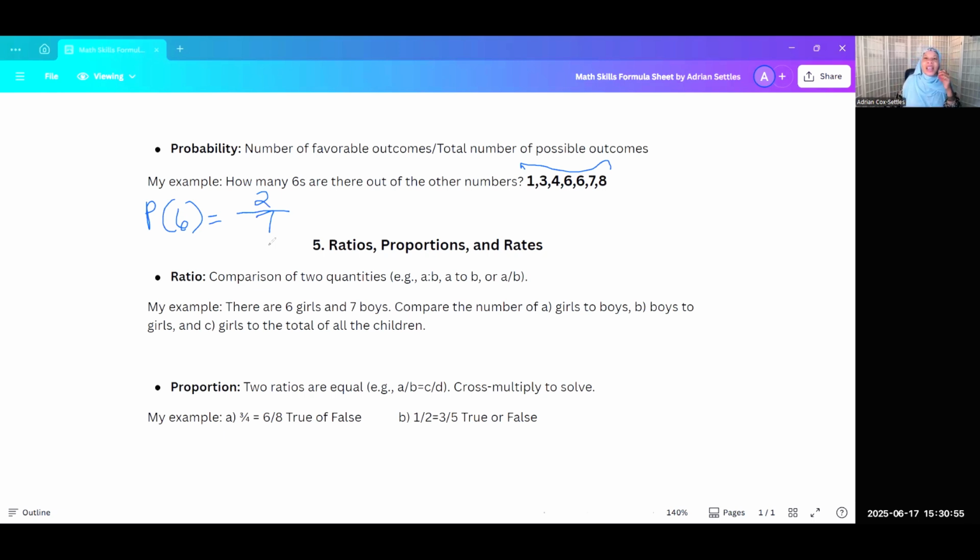And that's it. And then when you do probability, there's stuff called independent, dependent probability, and things like that. But this is the simpler one, the one that tends to be covered in all of the tests that I spoke about before. Alrighty.